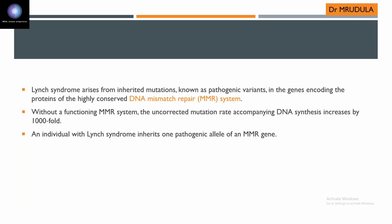Now this Lynch syndrome arises from inherited mutations. And what are these mutations? These are mutations in the DNA mismatch repair system, that is MMR. So these are the DNA mismatch repair system genes which got mutated, and then uncontrolled cell proliferation occurs. We will discuss this in the next slide. Without a functioning repair system, the uncorrected mutation rate accompanying DNA synthesis is increased by 1000-fold. So these mutations go uncorrected, and because of that, there will be proliferative growth of these cells.